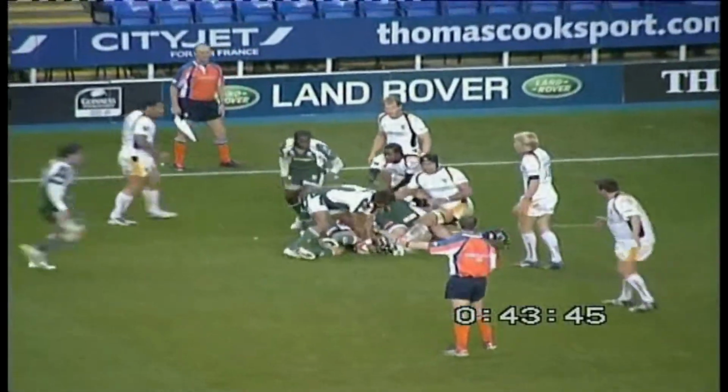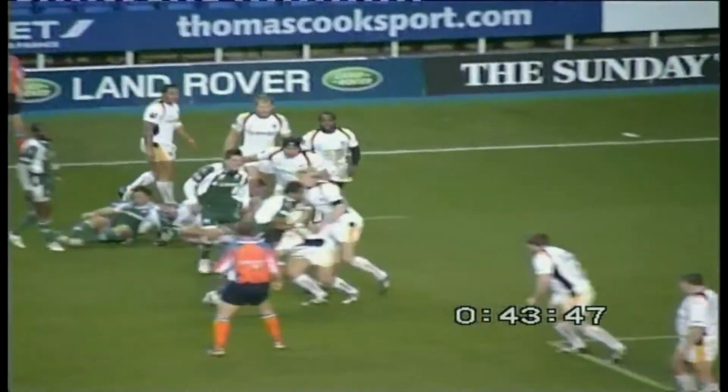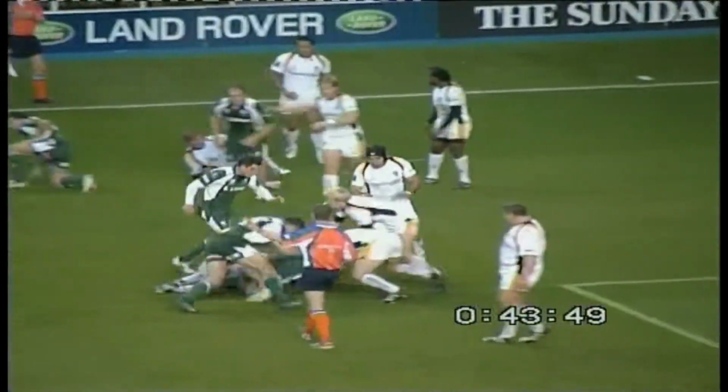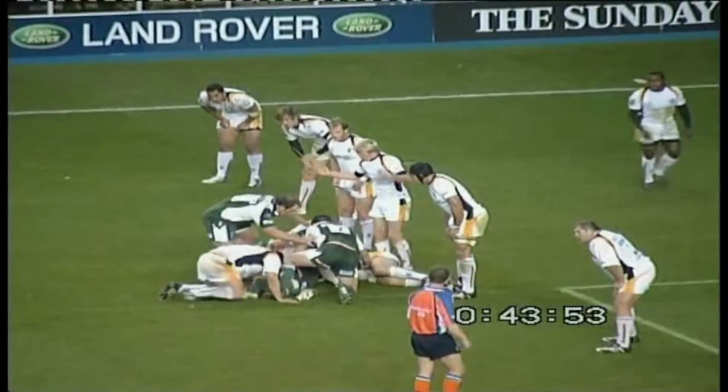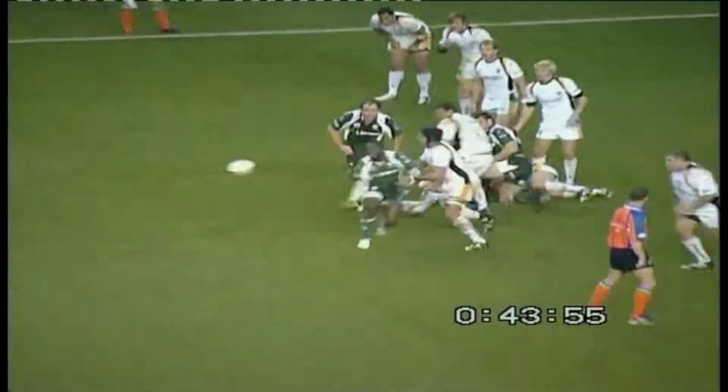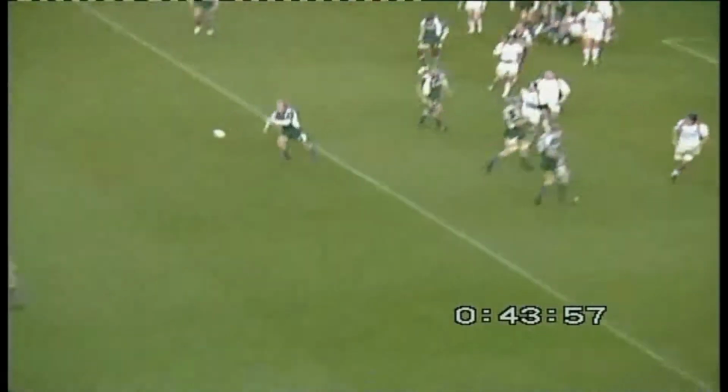The referee playing an advantage. Steffon Armitage digs the ball out and takes it on. In fact, it's Tagicakibau, drives it on. The referee still has his arm out for an advantage to London Irish as Hodgson gets in there with the boots. Ojo acting as scrum half to Hickey.